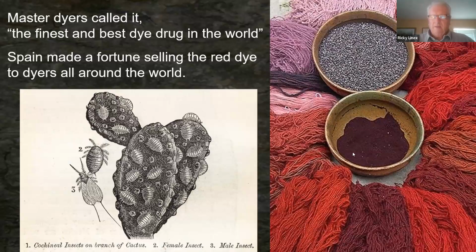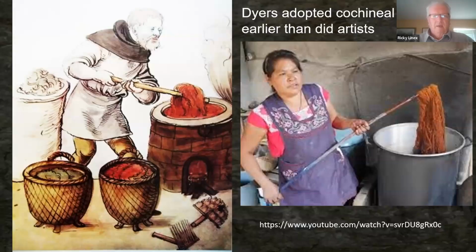And again, here it is on the right, the different shades of coloring that can be made from this one source of dye. Here's a drawing on the left showing them boiling it, taking a stick, dipping down, looking at it. Nope, it needs to go back in. Let's get it a little darker. And here, 460 or so years later, in Mexico, it's done the same way, and often still over a wooden fire. So the way they do it to get this color has not changed. One of the few things we can say in our world that has not changed in nearly 500 years.